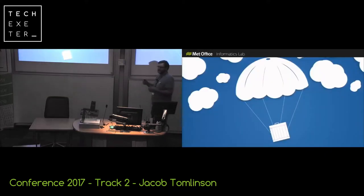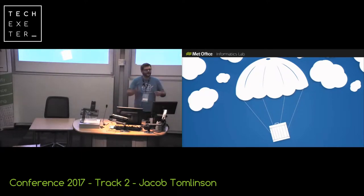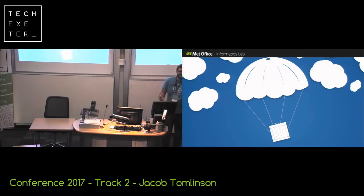So the first step is actually getting that data into the cloud. I must confess, when I saw this image, I thought, oh, a crate with a hot air balloon going into the clouds, that's perfect. And then I looked at it again a minute ago and thought, oh, it's a parachute, that's going the wrong way. But you get the idea, right? The data's got to go into the cloud somehow. And getting 70 terabytes of data into the cloud is non-trivial.